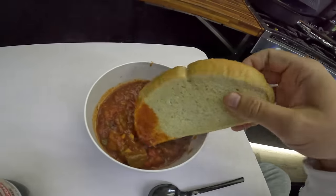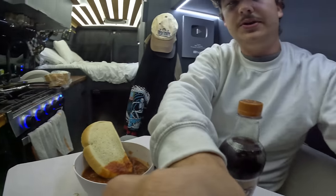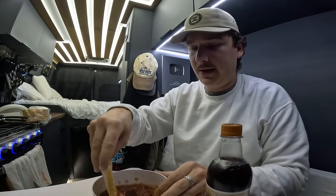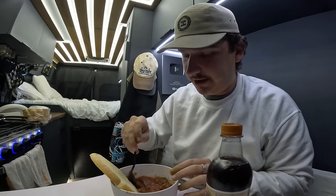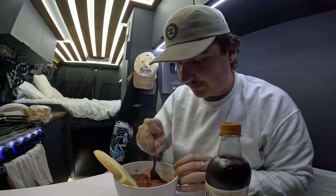So there we go, that is our Texas style chili without beans. And apparently traditional chili doesn't have beans. There's still a few flies in here, and I still see a few of them flying around. So, very excited to try this out. Oh, the meat is so tender. It just breaks apart.